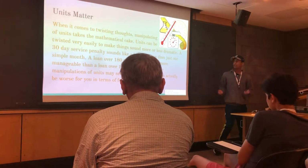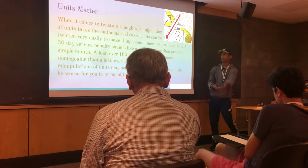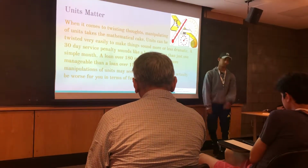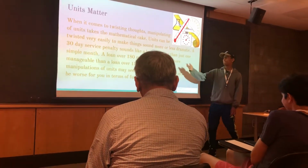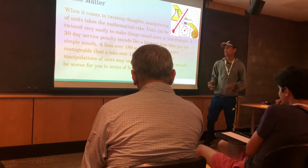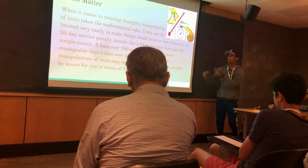And if you were to take out a loan for, I don't know, a car or a house, if you're rich enough to afford a house, over 15 years, usually it's 30-year mortgages. But a loan over 180 months sounds more reasonable and approachable than 15 years, because there are more payments to pay off the loan.